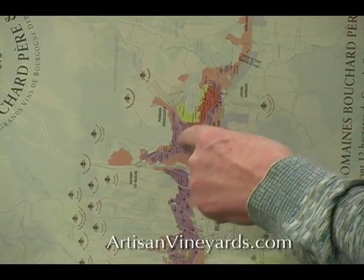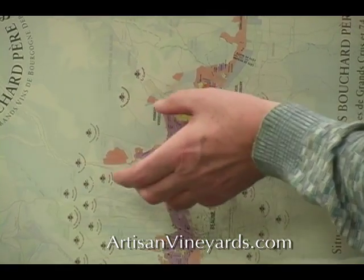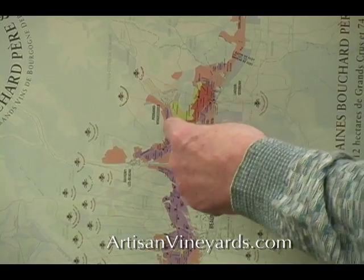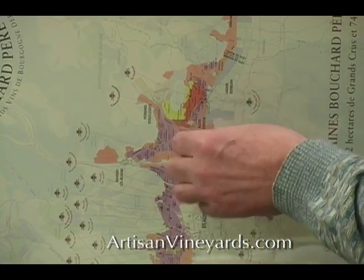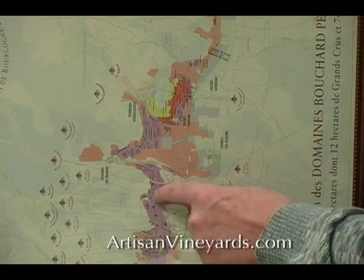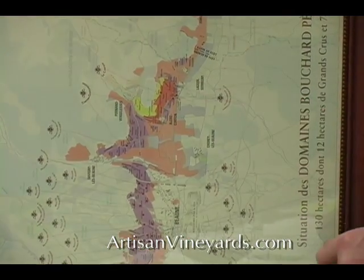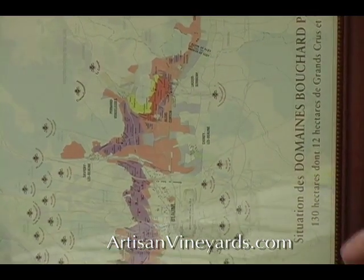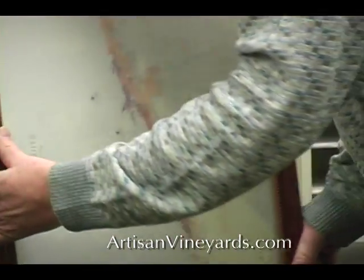Here's Pernand Vergelesses up here in this little horseshoe, but the shoe is facing this way. The exposition is southeast, east, and you can see these more prime properties are tilted more this way. This one is this way, and maybe that's one of the reasons it's not Premier Cru. But at any rate, there's the location.